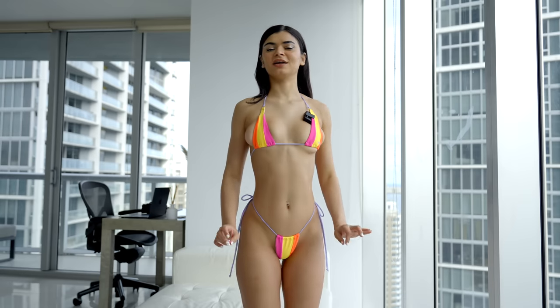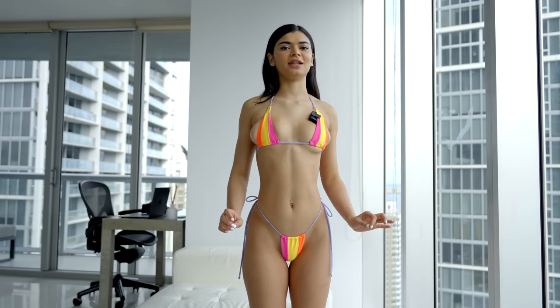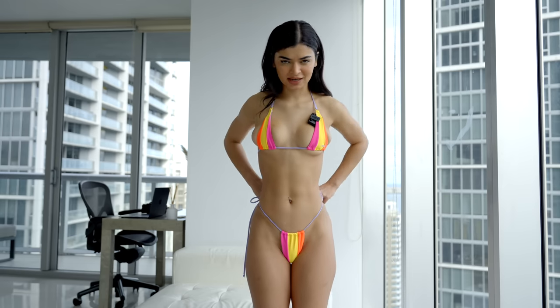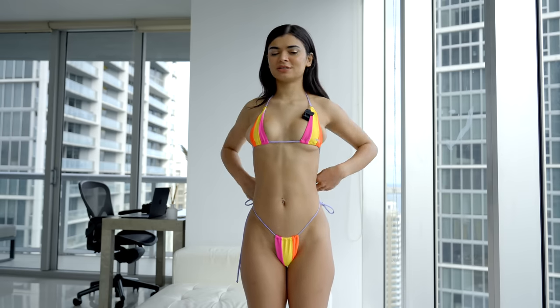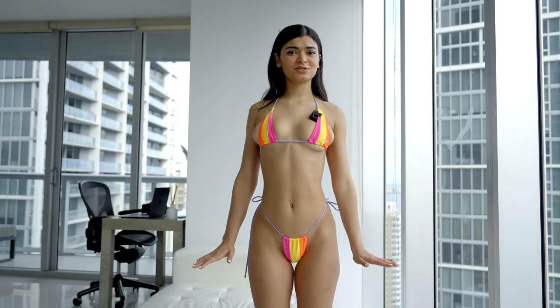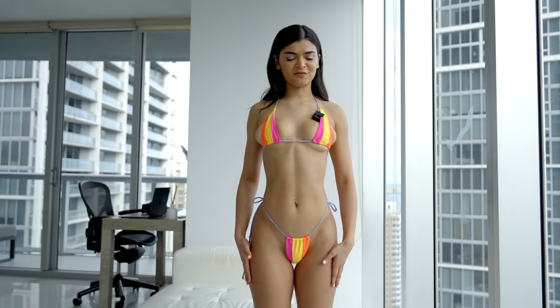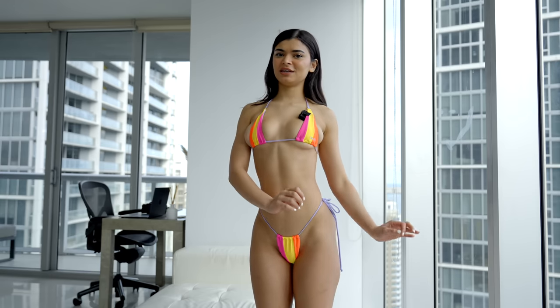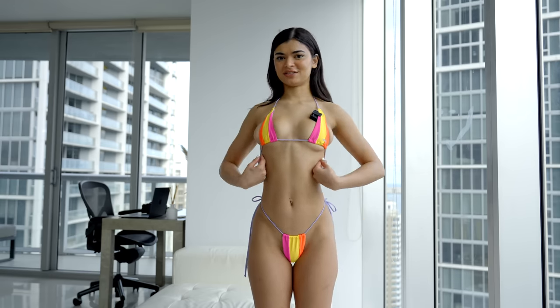This one is a little bit smaller, so I love that. And this one is really easily adjustable. I can easily make everything more tiny, which I love. So I am loving this one. It might be my favorite, even though I love the details in the other bikinis. I just love these colors.